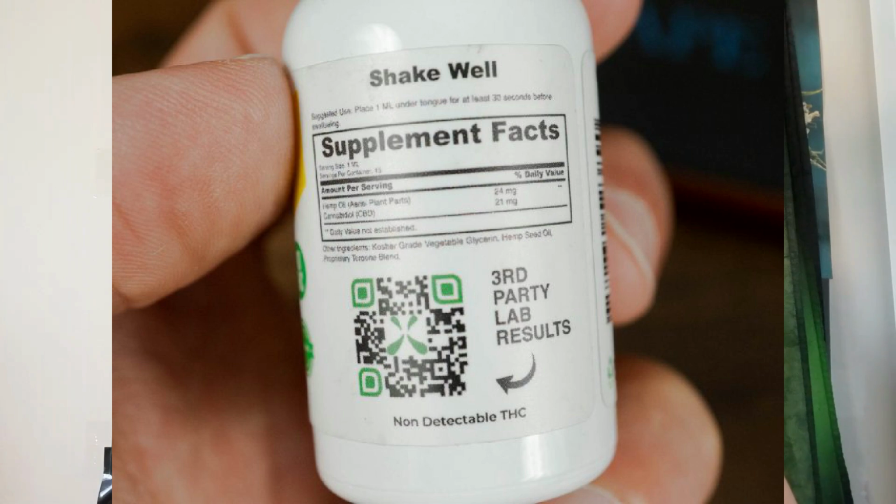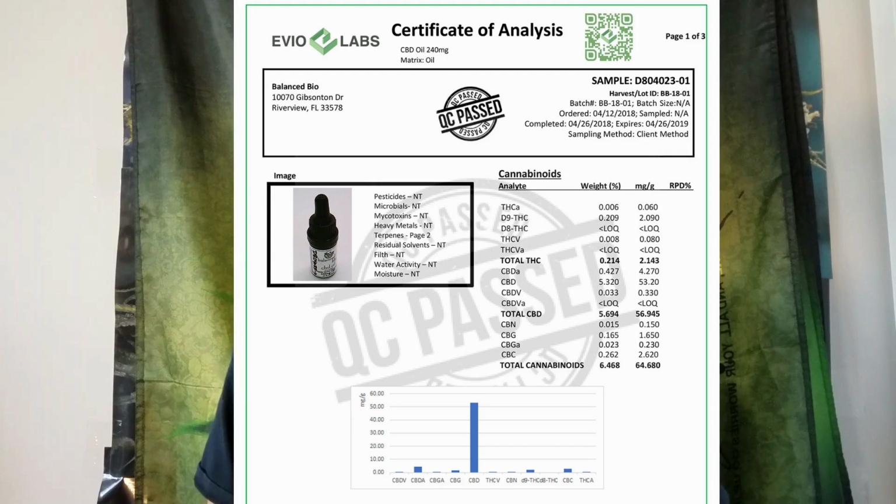Now, if you buy a particularly high-end CBD product, it may even have on the bottle a batch number or a QR code. The batch number tells you which lab testing batch the product belonged to, and the QR code is even better because it'll link you directly to what should be a third-party lab test report for that particular batch, telling you exactly what the test results were.